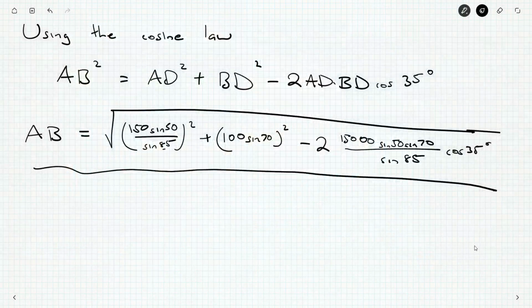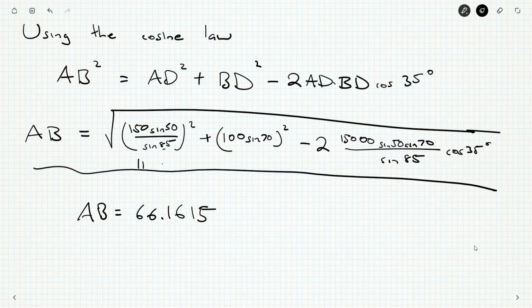Now, that was a lot of button presses. I would probably recommend you double check that. And here's what I'm going to do. I'm just going to very quickly double check it by calculating AD approximately. So 150 times sine 50 divided by sine 85. So it's about 115. Fine. 100 times sine 70. It's about 94.